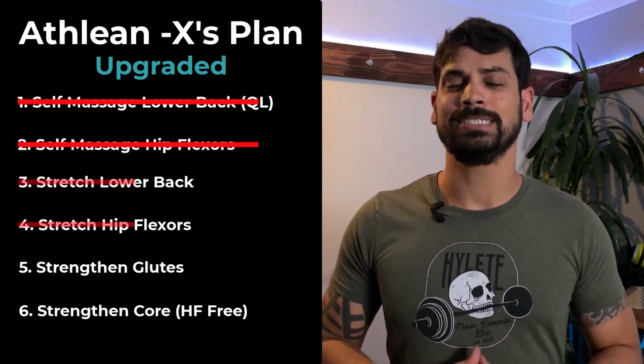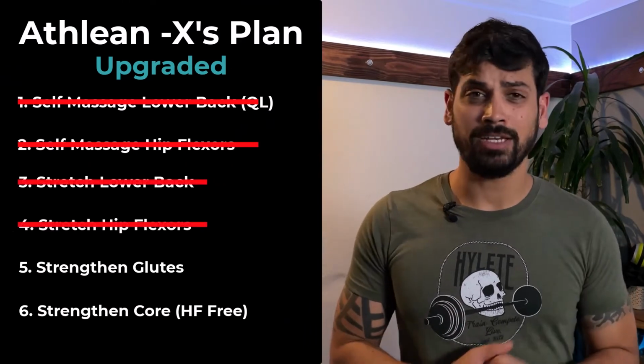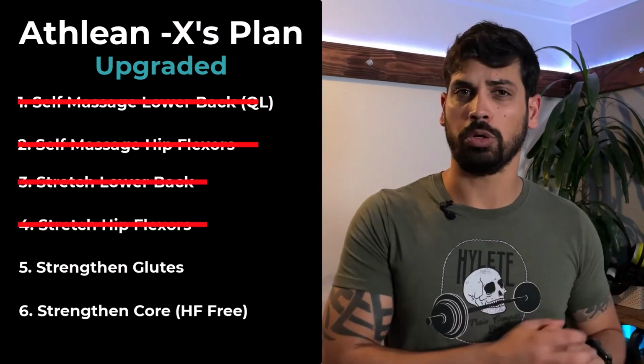This brings us to the final stage in his anterior pelvic tilt plan, which is to strengthen the glutes and the core, just like he said in his video. But the reason why we want to do this last is because now that the muscles are relaxed and elongated, the muscles that were stretched out, the weaker ones like the glutes and the core, will have an easier chance contracting, making it an easier opportunity, I guess, for you to train. A little tongue twister there.